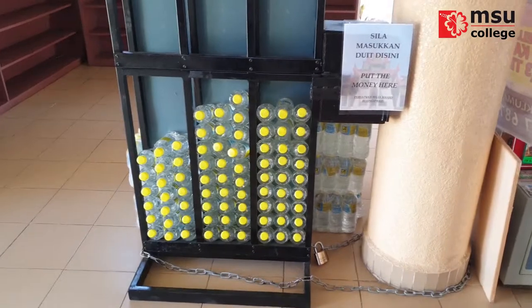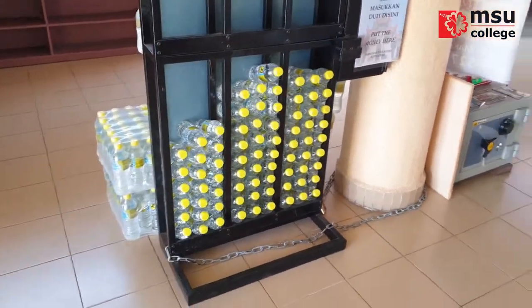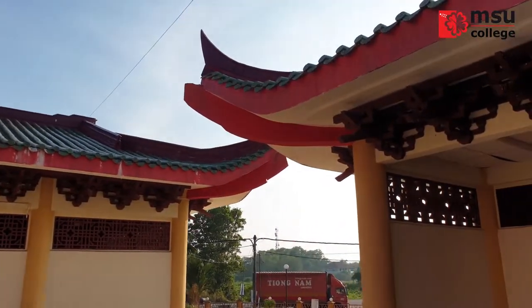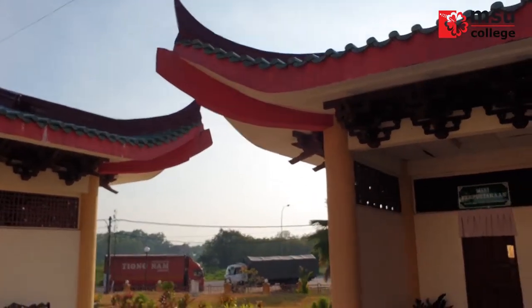The mosque here sells bottled water. Buyers are to put their money in a metal box before taking the water. Even though people can just take the water without paying, the mosque trusts the people who come to the mosque that they won't do such a thing.